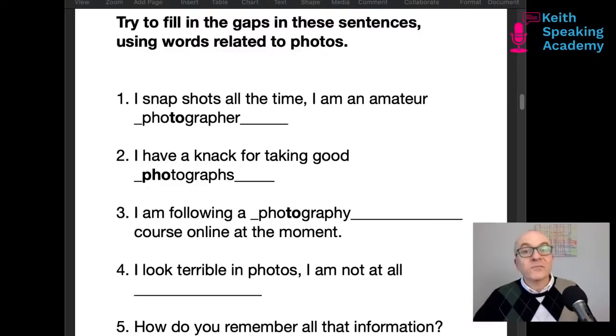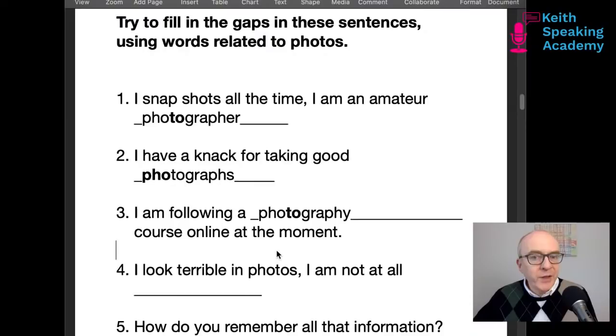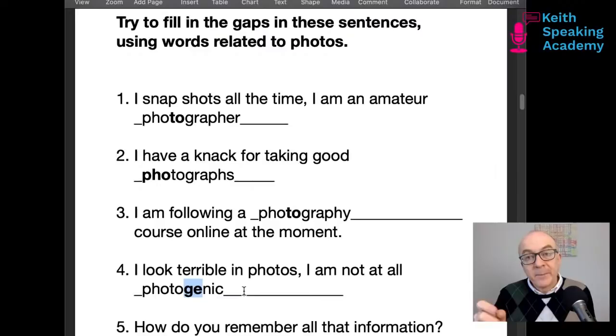Okay. This may sound simple, but it's really important to practice and practice and practice so you get it automatically. So in the test, you're not thinking about it. It's just automatic. I look terrible in photos. I'm not at all photogenic. If you're photogenic, you look good in photos. If you're not photogenic, you look terrible in photos. Because the stress is on the 'genic', there's a secondary stress on the 'pho' at the start. Photogenic. I'm not at all photogenic.